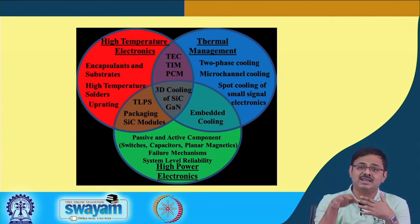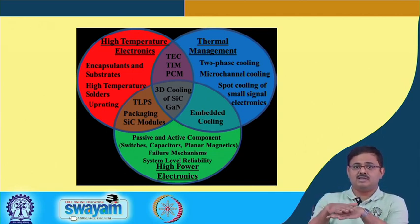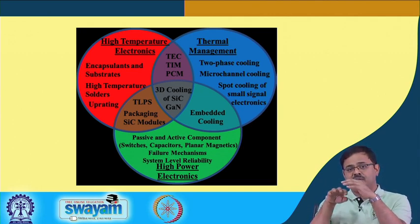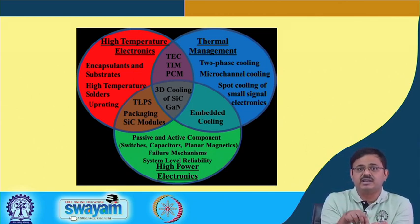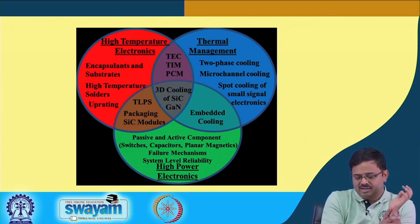Embedded cooling is actually inside the silicon itself, or inside gallium nitride, or inside the device itself, where you have the cooling passages. It is no longer the chip with a cooling solution on top; it is embedded inside. 3D cooling is when you have multiple layers, say a liquid flowing through channels, with multiple layers of those inside the same device. Then spot cooling: there is one field effect transistor or an IGBT, insulated gate bipolar transistor, generating a lot of heat in a very concentrated area. I need spot cooling of that. What can I do? These are different challenges.